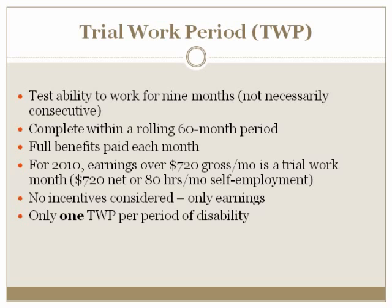We call it a rolling 60-month period. So if I work 3 months this year and I don't work again for 6 years, I'm outside of that 5-year rolling period. So my 3 months have dropped off. But many individuals will work most of their trial work period in a short period of time, but it is not necessary. During your trial work period, no matter how much you are making in earnings every month, you will still receive your benefit check.